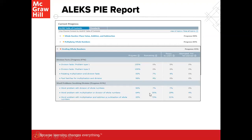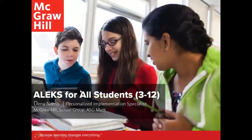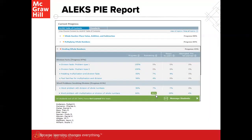So the beauty is I can click on any of these percentages that are in blue, and I can see exactly which students. So 64% of my students know how to do word problems with multiplication or division. Whoops, I'm sorry. 36% do not. And so I can see exactly who those 36% are. So it's 10 out of my 28 students. So think about being able to group those students and provide small group instruction for them.